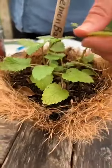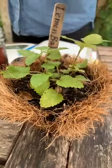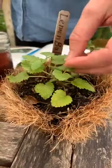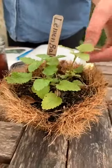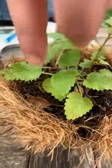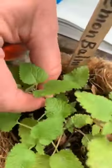Melissa is a Greek term used to describe a nymph who shared the wisdom of the honeybee. The pollinators love it. I've read tales that sometimes beekeepers will use it to help the bees stay calm while they're working with the hive. It has these heart-shaped leaves that are opposite, and just like other plants in the mint family, it has this nice square stem.